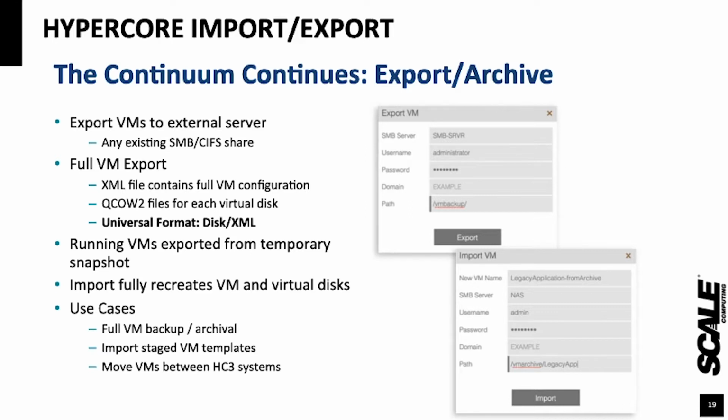But what that also gives you the ability to do is say, okay, I've got a time capsule of these template VMs, or maybe they're archive copies you need to store, being able to get those VMs off. It also gives you the ability to, again, import that into another hypervisor or run it on VDI for testing. You can really just write to any CIFS share, whether that's local or in the cloud, and you get a full universal copy of the VM back.